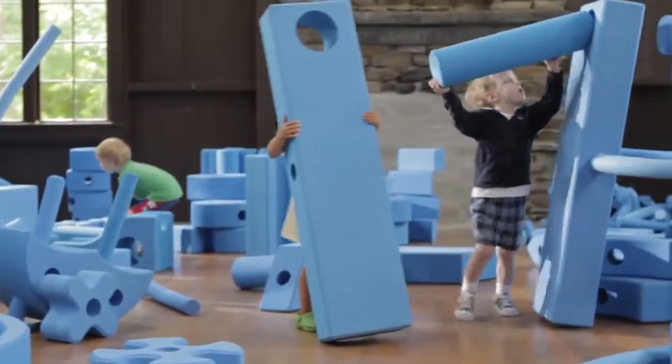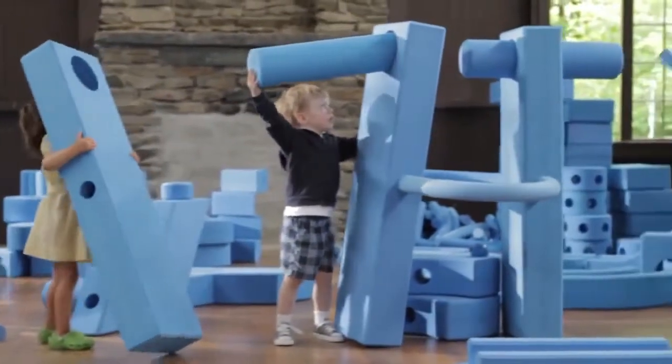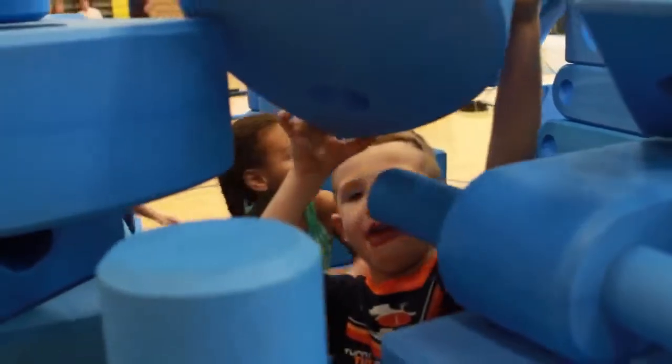Children are always smaller than everything. They're little. And so when they can create something that's big, it makes them feel a part of that grown-up world that they're always being excluded from. And it enables them to make their stories come to life in a larger-than-life kind of a way.